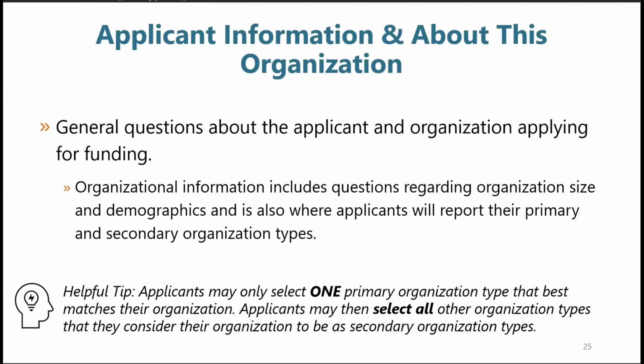So I know in the info session, we kind of talked through organization types, but a helpful hint: remember that you're going to select one primary organization type, and then you'll be able to select all that apply for your secondary organization types. So let's say you're primarily an adult healthcare center, you might check that as your primary, but you might also consider yourself a behavioral health entity or another organization type. You'll be able to select all that apply for your secondary organizations.